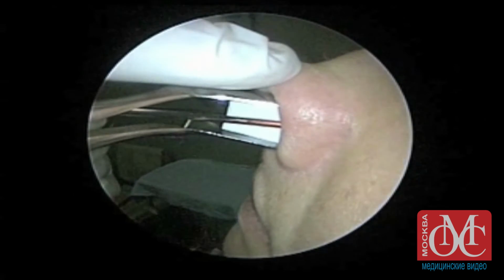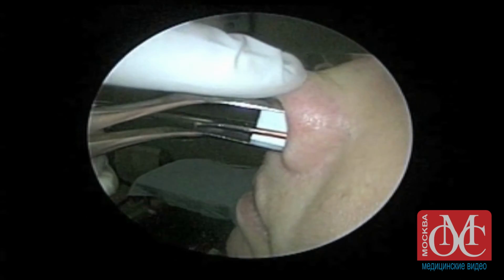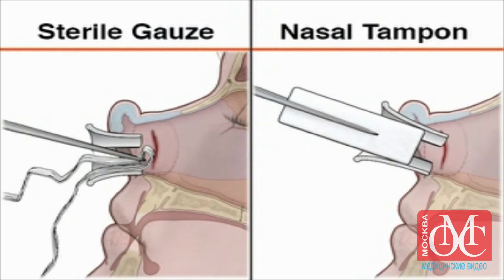Nasal packing is required to prevent the development of another hematoma or a seroma. The two primary types of nasal packing are with sterile gauze impregnated with petroleum jelly and the nasal tampon. Both procedures will be discussed here.